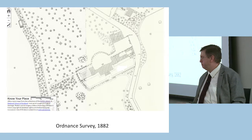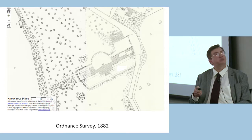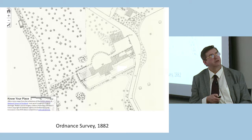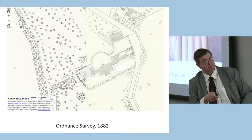So this is a plan of the house in the 1880s, just before it becomes a school. And here you can see the main block with its staircase in front, little corridors, two pavilion wings, little bits with the domed tops.